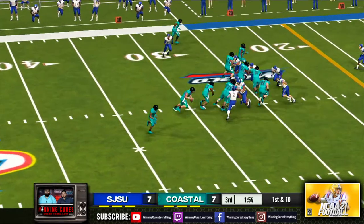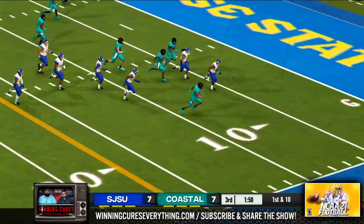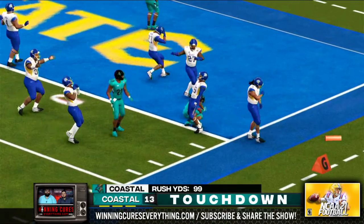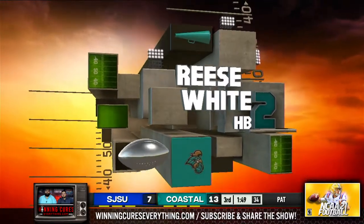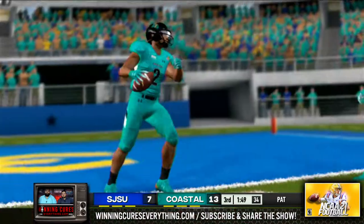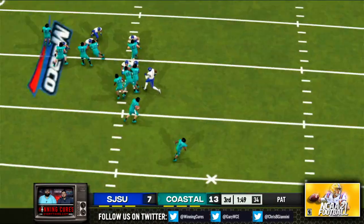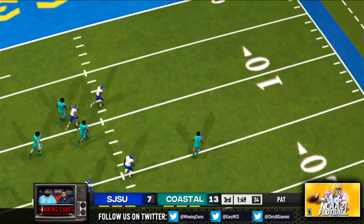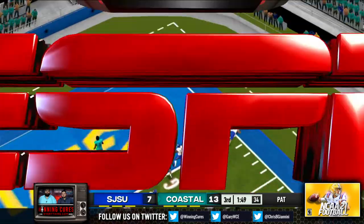Here's an opening. Inside the 10. Touchdown, big play. He got the ball and he was gone. And let me add one thing. The offensive line deserves some credit here. I mean, they opened up a huge hole for him to run through.